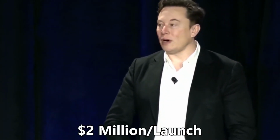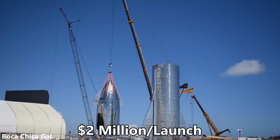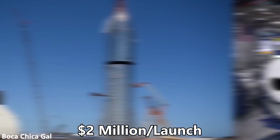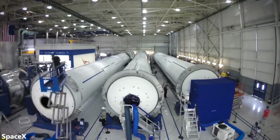Elon Musk's long-term goal for Starship is a launch cost of just $2 million. Let's not forget that Starship will also have over 4 times the payload capacity of Falcon 9. Clearly, this is definitely a super ambitious goal, and I truly hope that they're able to achieve this. But for this video, we'll use a price of $5 million a launch as that seems more realistic. I hope Elon proves me wrong though.